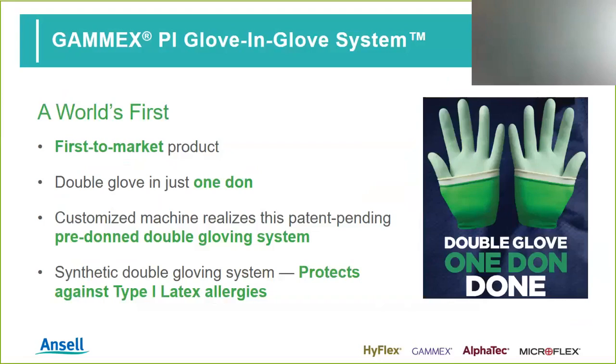So having this one don and done eliminates some of the cumbersome challenges associated with traditional double gloving practices. That is, finding the right glove size, putting the two gloves on, the pain and discomfort during lengthy procedures if you don't have the right combination on, etc. Additionally, this new double glove system from us is latex free. It does provide protection against type 1 latex allergy, and it supports healthcare facilities' latex-free conversion initiatives, should you have that going on in any of your facilities.